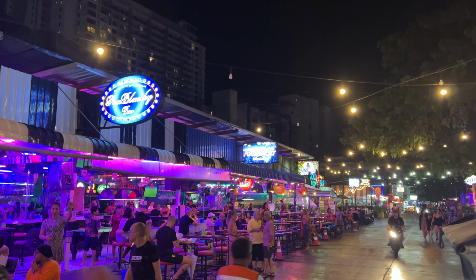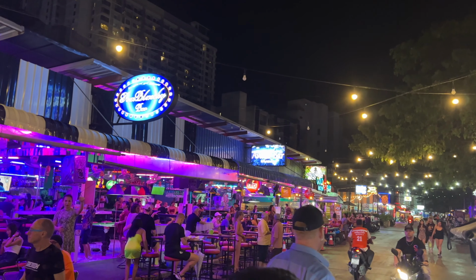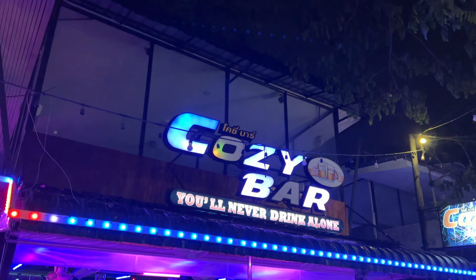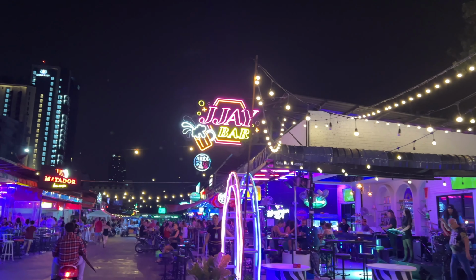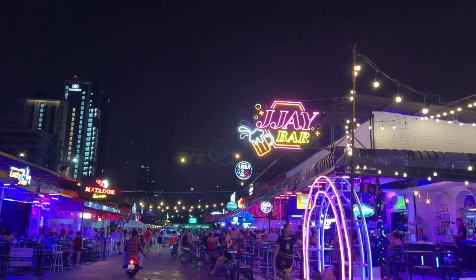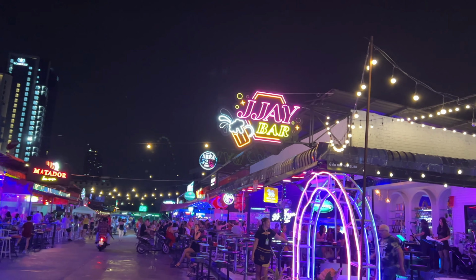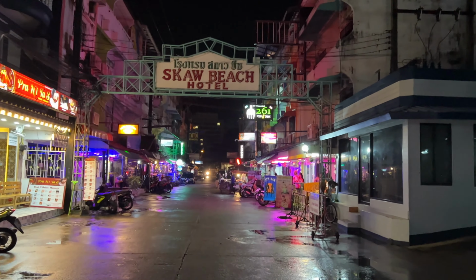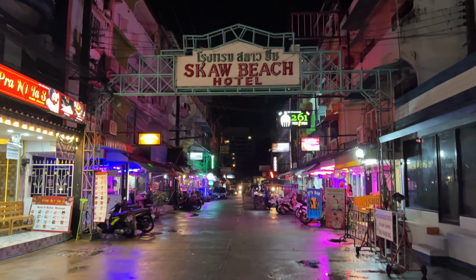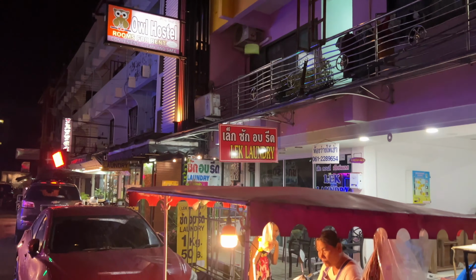Pattaya in the daytime I found to be very hot, especially around 3 o'clock in the afternoon. If you're not by a pool or out there in the water, I would say it's not even worth being out. So nightlife really is the time when Pattaya comes to life. That starts around sunset and goes all the way up until 3, 4, 5, 6 in the morning, depending on if you do after parties.